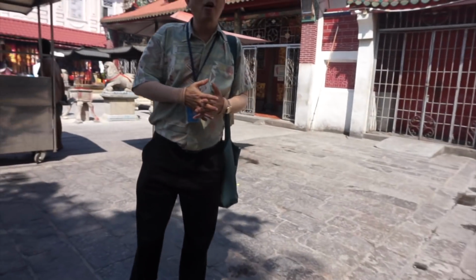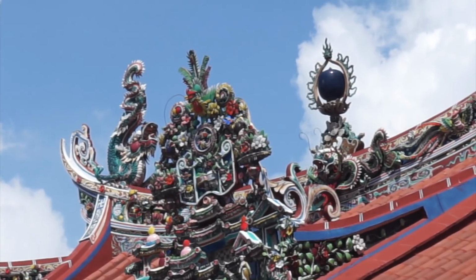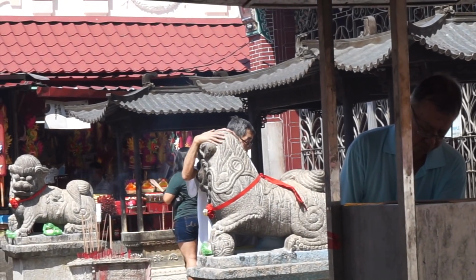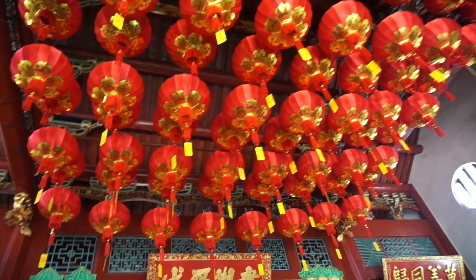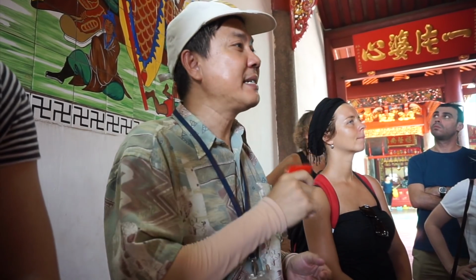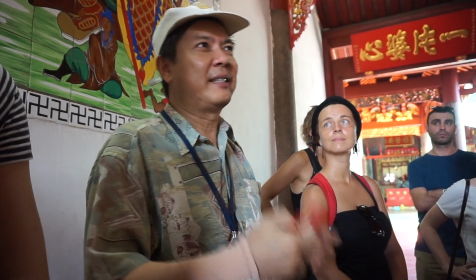This is the oldest Chinese temple. If you have some problem that you want God to help you to solve, you can come and then pray to the God. How do the gods answer you back? Of course, they cannot talk.